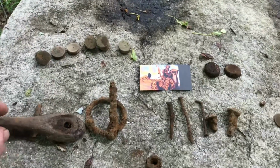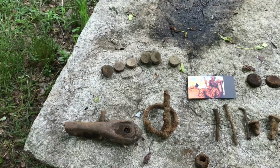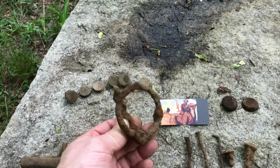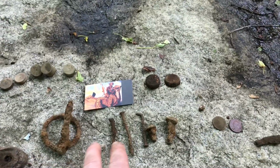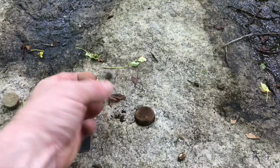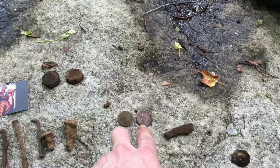I found this. That could have been a door hinge, maybe, for a cattle door or a door for farming. Who knows? I believe this is a bridle, a piece of a bridle. It could have come off of oxen or horses. Who knows? And, of course, I had to get the... can't go in the woods without finding some nails. A couple bottle caps. I don't know what they are, but they came up good on the detector. Thought they were quarters, because I found them right where the quarters were.